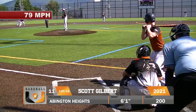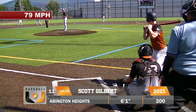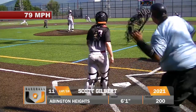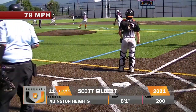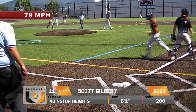Shortstop trying to hold him somewhat close. But again, with this being the last batter of the inning, no matter where he hits it, even if you know you're going to get thrown out at the plate, he's got to try to come in to score. He takes off, swung on, grounder up the middle, and that is through into center field for a base hit. Myers comes in to score. Gilbert is on with an RBI single. It's 7-0.